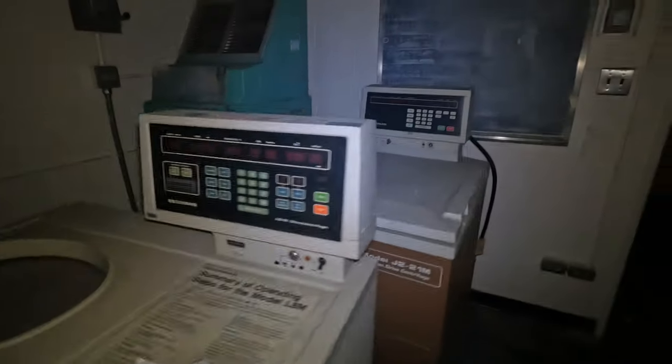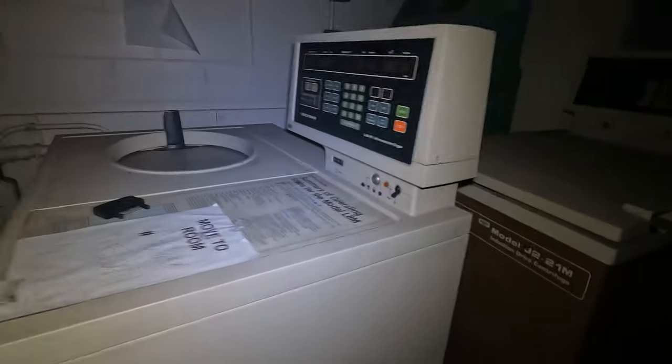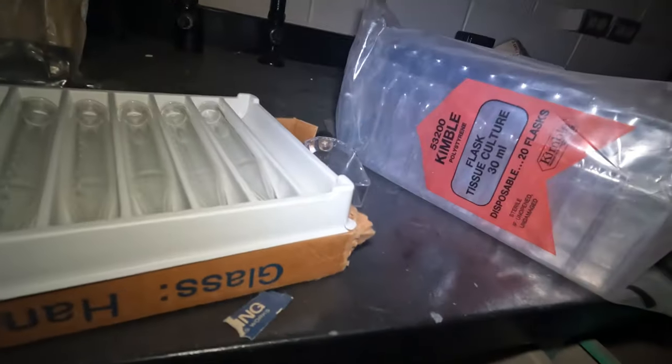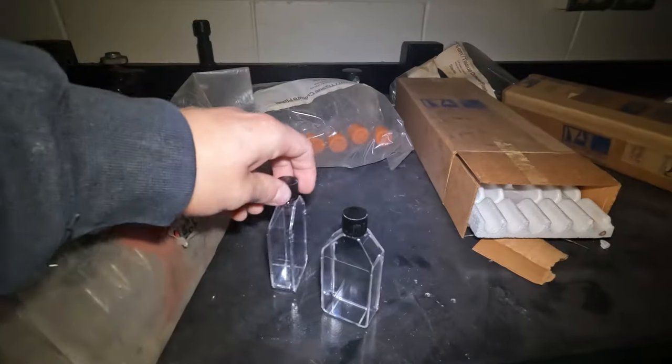Oh yeah, I'm gonna, for sure. Oh look, there's still some stuff on the chalkboard. A lot of stuff left in these cabinets. Little flasks. Oh, that's that same one. Yeah, that's cool. Just in another random laboratory.